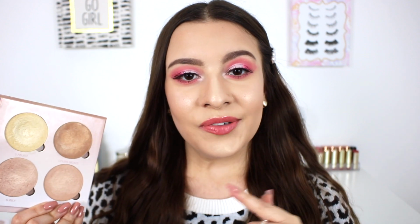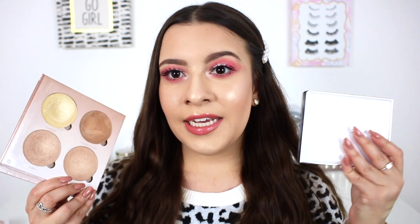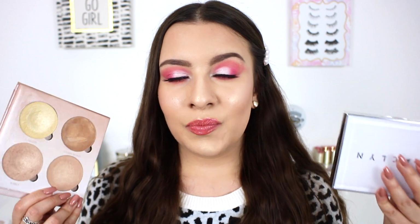But like I said, even though the ABH one isn't a total color dupe all around, I definitely would say if these are still available or if you still have this in your makeup collection, it's really similar formula-wise to the Jaclyn palette. They just both have a nice smooth formula.